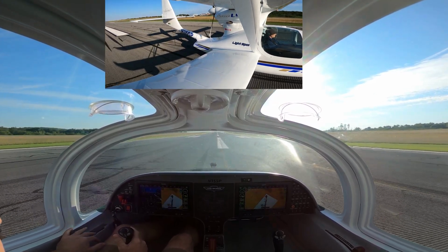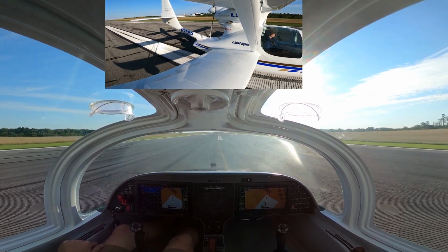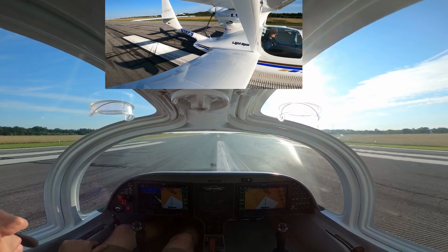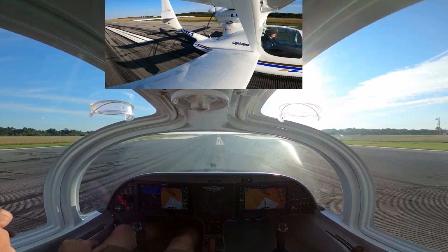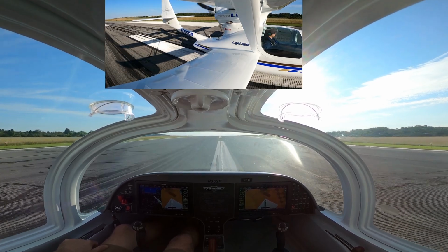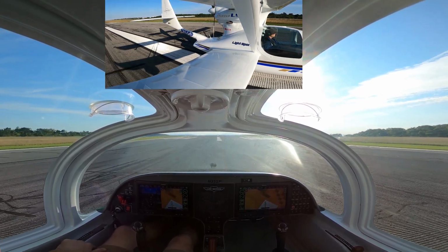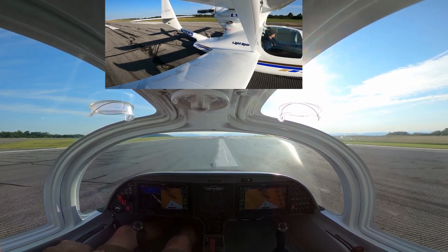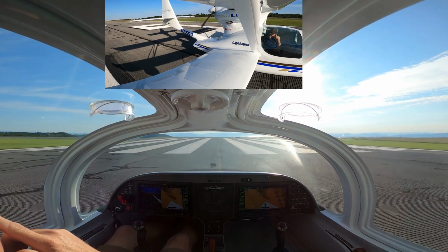One of those fuel pumps off. All right, coming up on the end. Don't go too far, you'll end up airborne again here at Hot Springs.